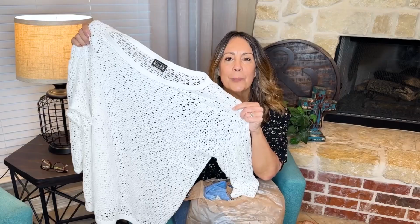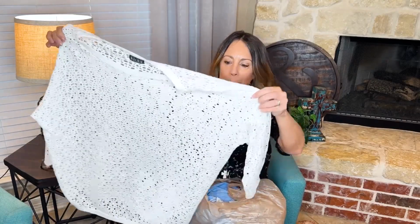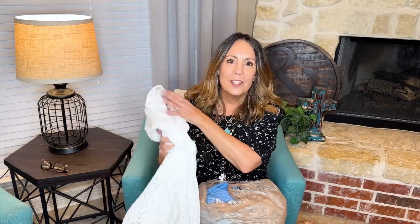If I do indeed keep it to wear as a layering piece, I'm gonna do something to it to spruce it up a little bit, do some embellishment, maybe some embroidery. I'm not sure, but that's the beauty of being a creative. We just play with textiles and see what happens.